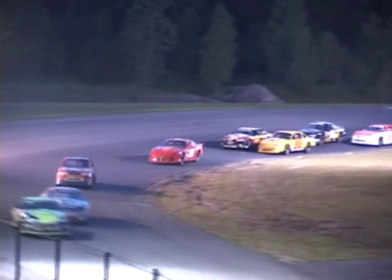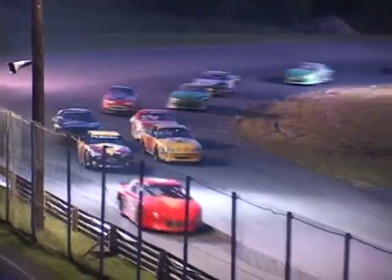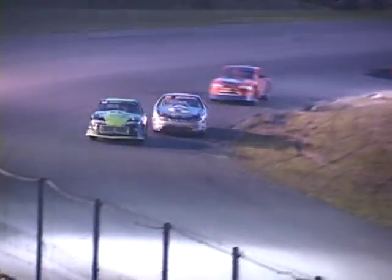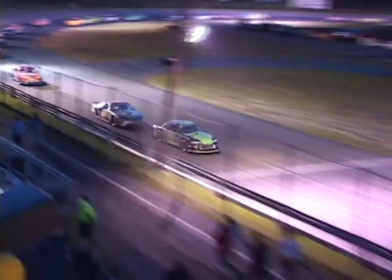Again, they're working around the slower car of Mike Shagnon, and that is making for some tense moments as the sportsman cars have to shift to the outside to get around Shagnon. Sean Duquette is the leader. Bucko Branham in the number 20, just a half car length behind Duquette. Branham looking down on the inside.